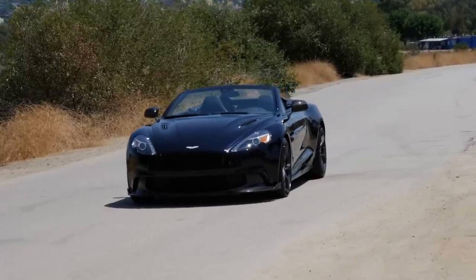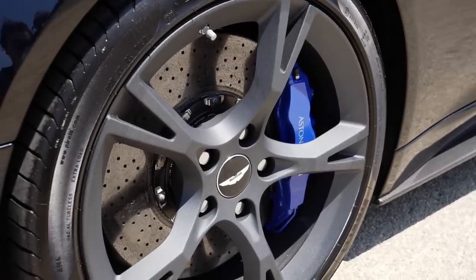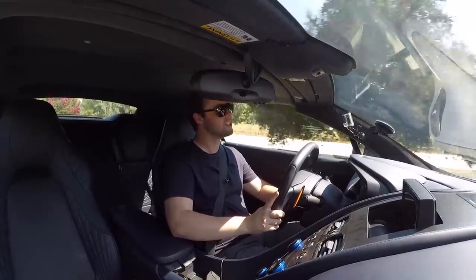The exterior in this dark blue that looks like a spectacular deep black at night, but shines and glistens during the day, the blue calipers, the gray wheels, the nice deep blue interior flows together really nicely, and Tom Brady did a fantastic job at that. Thankfully, there's no added premium for the Tom Brady edition, and I imagine if you don't like the logos, you could take them off.